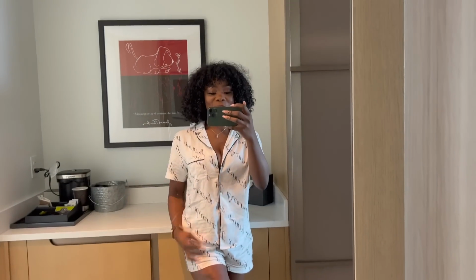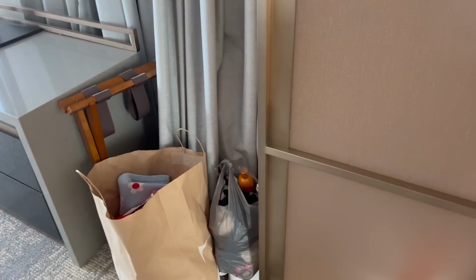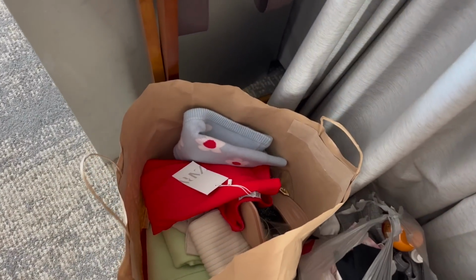This is my full outfit. It's a set from Victoria's Secret. Really nice and comfy. I love this a lot. Anyway, this is my bag from Zara. Okay, that's my dirty clothes. Don't mind that. This is my bag from Zara. I went shopping yesterday and I got a whole bunch of stuff. I'll show you all that in a minute.